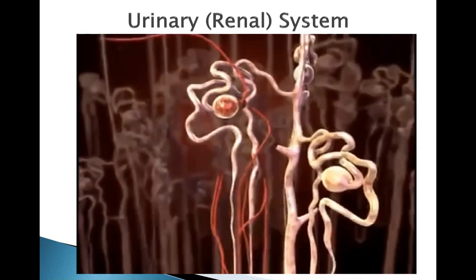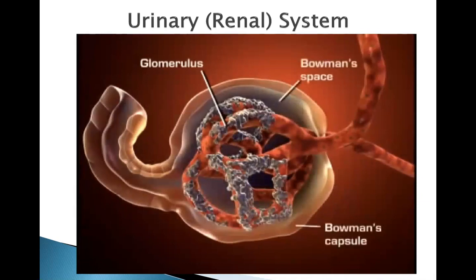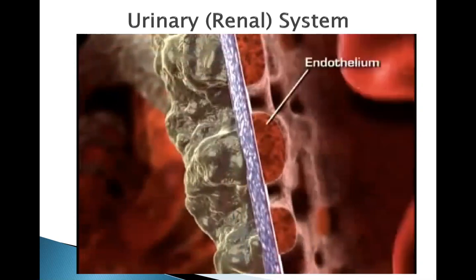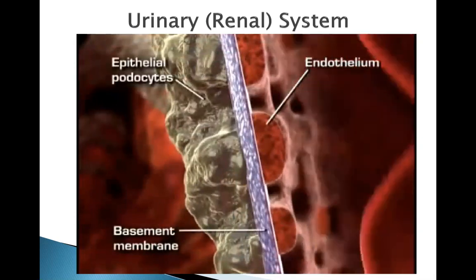The glomerulus is a unique, high-pressure mass of capillaries that filters the blood. The glomerulus is encased in a thin, double-walled capsule called Bowman's capsule. The space inside the capsule and surrounding the glomerulus is called Bowman's space. Plasma-like fluid is filtered from the capillary blood into Bowman's space through the glomerular filtration membrane. The glomerular filtration membrane consists of 3 layers of capillary wall: the endothelium, the basement membrane, and the epithelium. This membrane allows some particles from the blood to pass through, but not all.